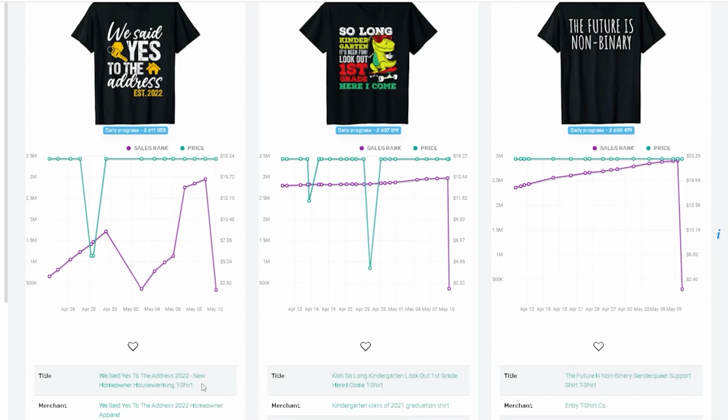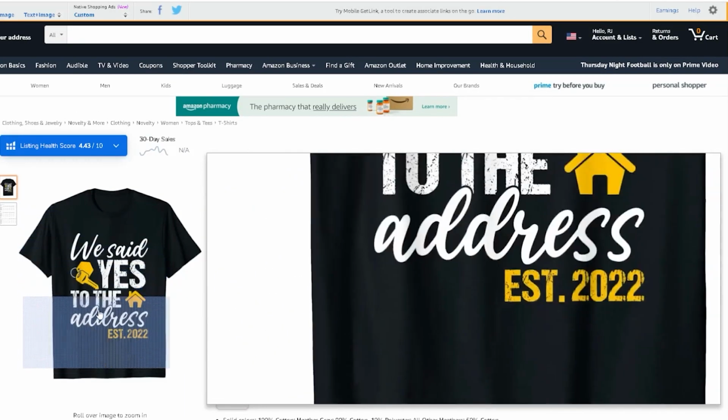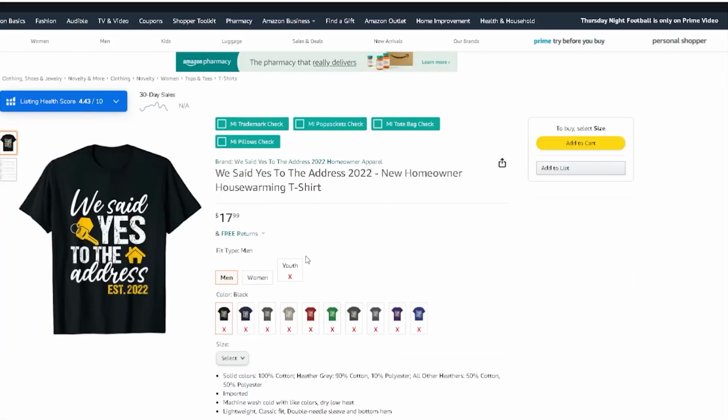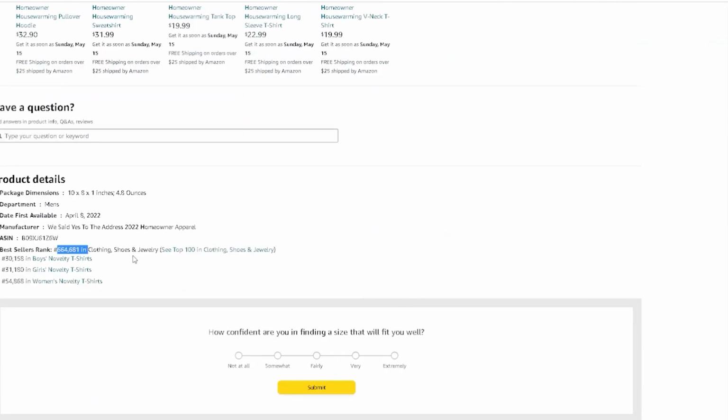So this is like first-time buyer, homeowner, housewarming. You can see the keywords right here. If you click on this right here, it's going to direct you over to Amazon.com, and you're going to see the actual t-shirt live, the design, and if we go down to the bottom, the product page, you're going to see that it's making sales.